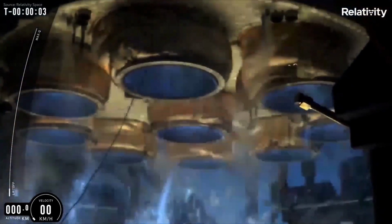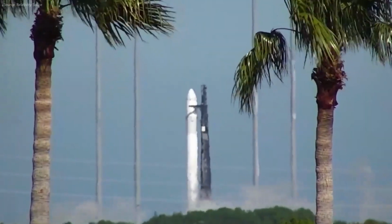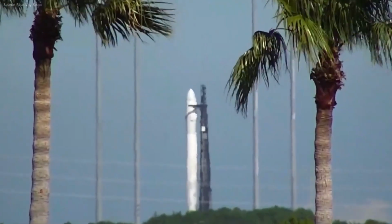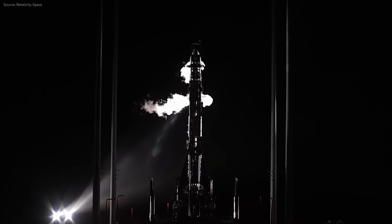The first attempt got to engine ignition, but an automatic abort was triggered just prior to liftoff. They decided to recycle the count back, but the second attempt was scrubbed at T-minus 45 seconds due to a problem that was encountered with one of the Eon-1 engines. However, on March 22nd, 2023, after delaying several times, Terran-1 was ready to launch.